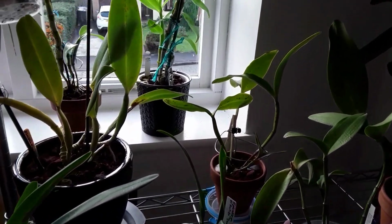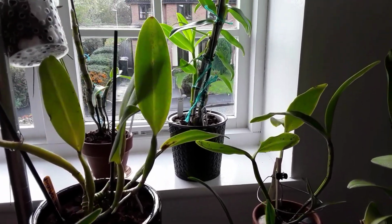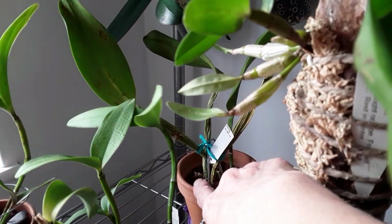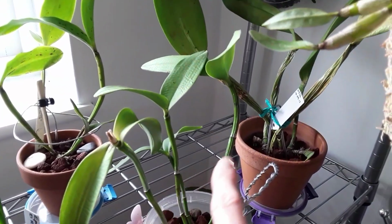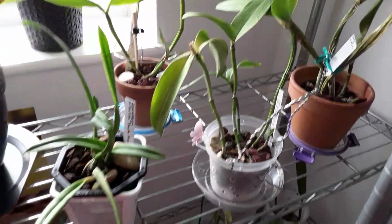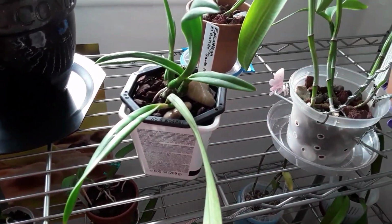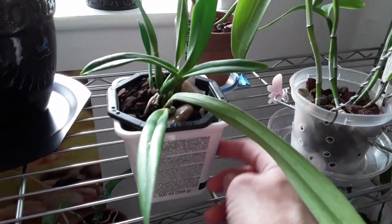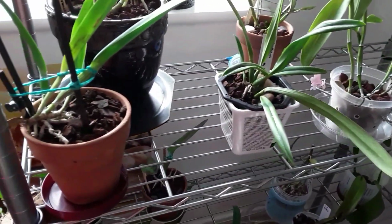I've had to do a couple of spot treatments, one on this big one here, and if I can find it, I think it was that one there, this one here. And it's because the scale get into these crevices, but that seems to have worked. I've just got that little Epicattleya tucked into that little container there. It's just a little ice cream container, but it just acts as an insulation little pot.